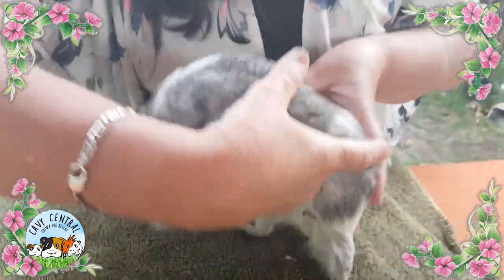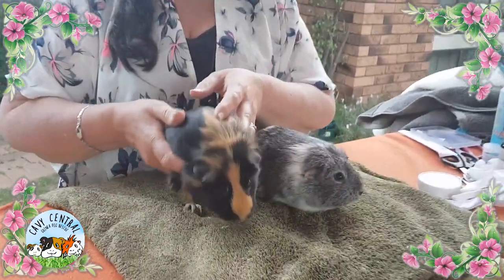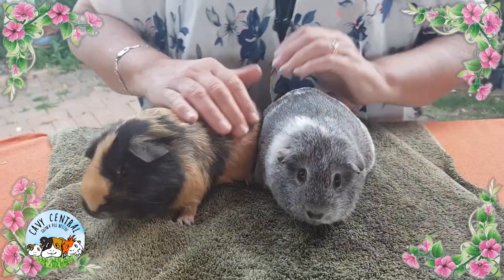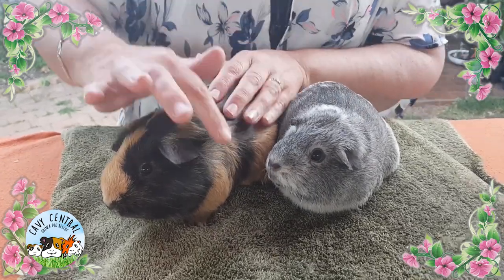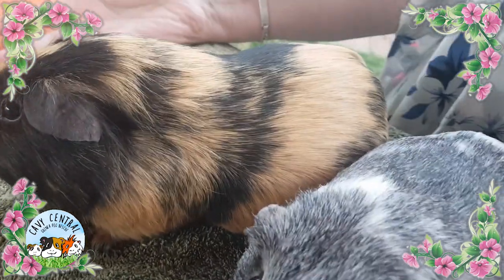Let's have a look at her buddy, shall we? And this is her buddy, Jaffa. Let's have a look at Jaffa. Isn't she pretty? Jaffa is another gorgeous girl. And these two girls reside together. They're really, really pretty. Jaffa, if we take a closer look at her coat, you'll see how mottled the effect is of the hair that she has.